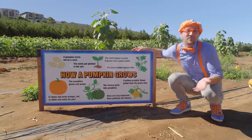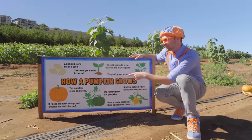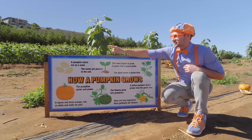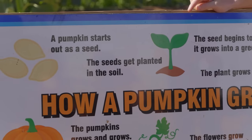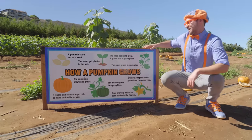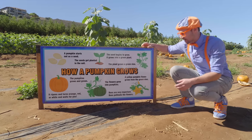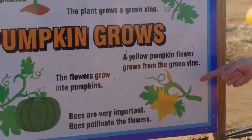Have you ever been curious about how a pumpkin grows? Hey, let me tell you. This sign says how a pumpkin grows. All right. It first starts as a seed, and then the seed gets planted in the soil. You put a lot of sun and a lot of water on it, and then it grows into a green vine. Wow! And after the green vine grows a little bit, a yellow flower appears.